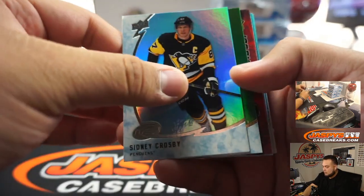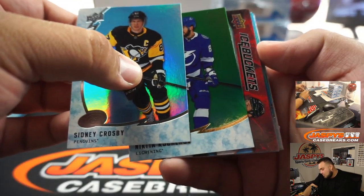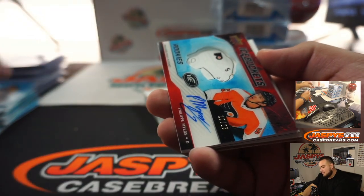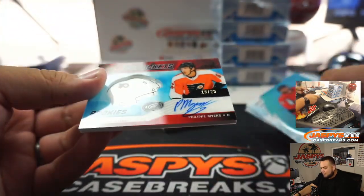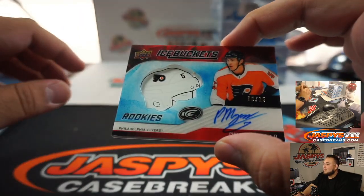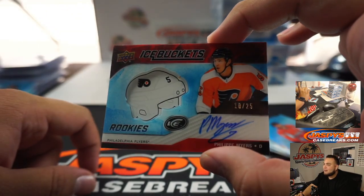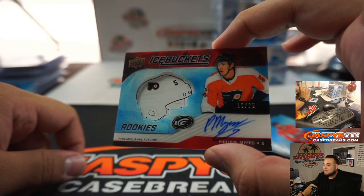All right, good luck, guys. Whoa, what is this? Felipe Meyer, ice buckets. This is awesome. It kind of reminds you of the old school Exquisite, like with the little mini helmet in there. Legit the same. This is awesome.